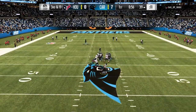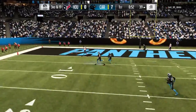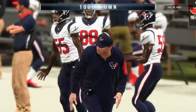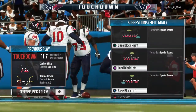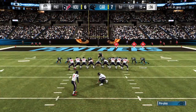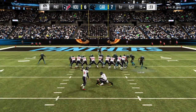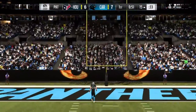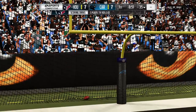From the gun, here's Watson, escaping the pressure right. Looking deep for Demarius, and got his man. It's caught. Touchdown, Houston. Demarius Thomas, 39 yards. And the Texans are an extra point away from tying this football game. Extra point by Fairbairn, up and good. And we are tied at 7.